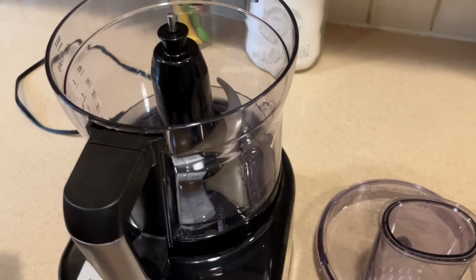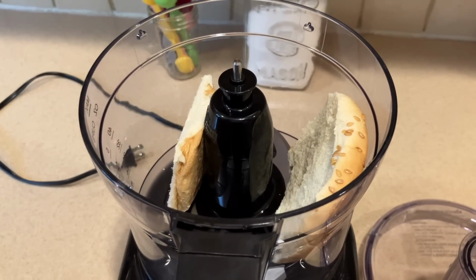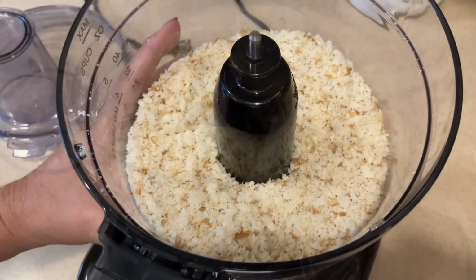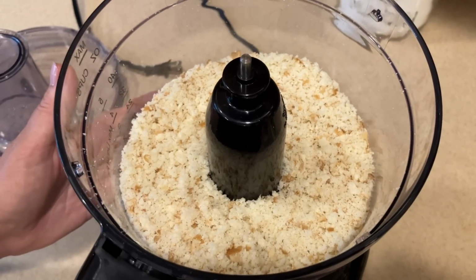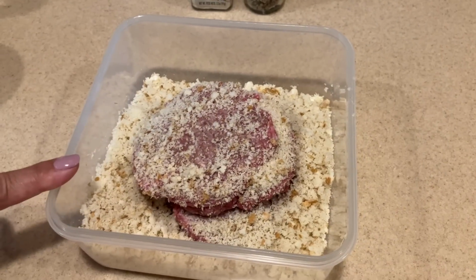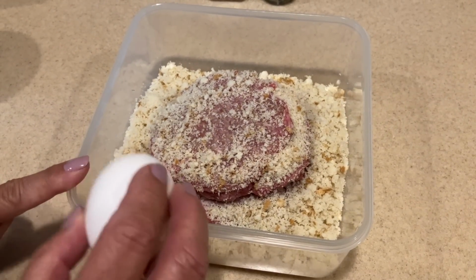First thing I'm going to do is just take the bread and throw it in the food processor. This is just 2 rolls. Might as well make fresh breadcrumbs to put in it. Beautiful. I'm not wasting the bread. This is going to make these meatballs so light and fluffy because they are soft and fresh breadcrumbs. Okay. I added about half of those breadcrumbs. The rest I'm going to put in the refrigerator.